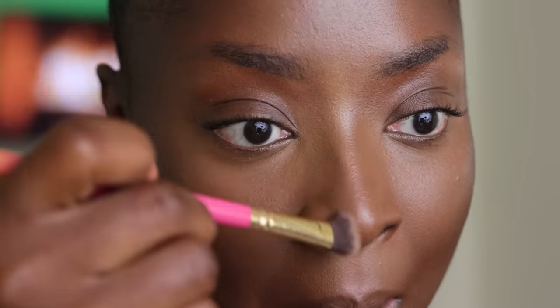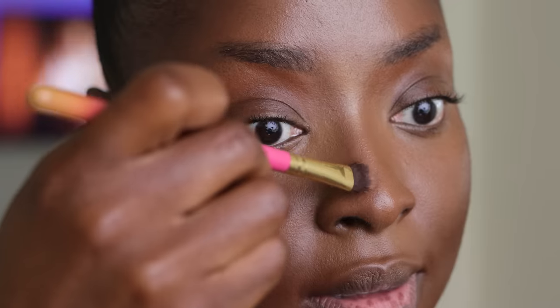I need to fill in my edges, but we're not there yet. We're not there yet. Don't get ahead of yourself, okay? All right, so here we have it. Get it right up in here a little bit, so it's not too harsh. Gorge. Now, I normally will take product that's left over on the brush onto my nose, but I've been wiping this so much. We do have some left over. So let's get this, you know, to contour the nose.